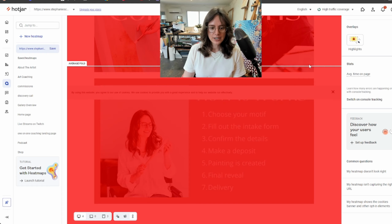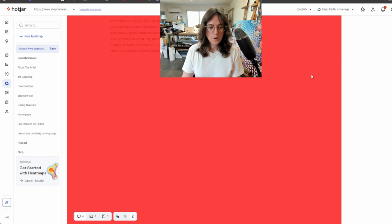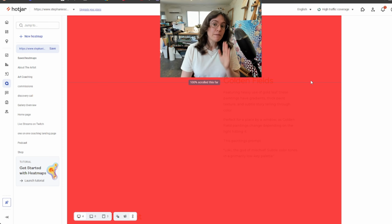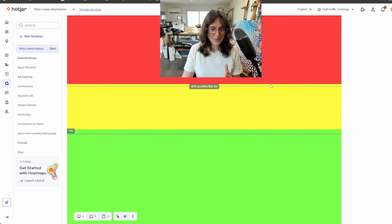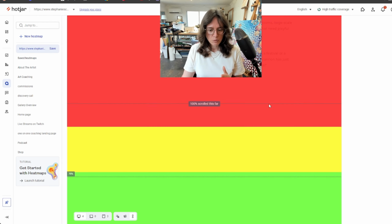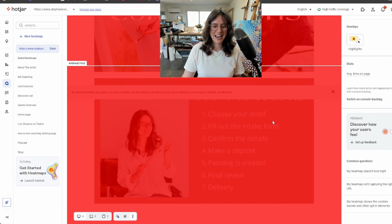Here's the average fold here. People scroll down on this page. Look at this. They scroll down so much more than they do when they are on my homepage. And that's exciting. That means people are really looking at what I'm doing and how I'm doing it, right? So they're looking at my different types. Like, it's still 100%. It's still 100% all the way down till you get right at the end of the different types of painting I do. So it's hard to see here because it's so much red.